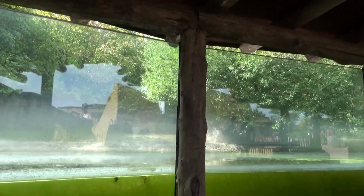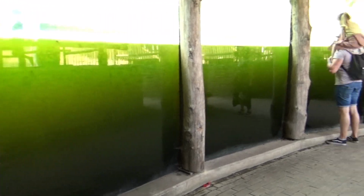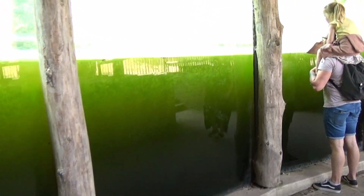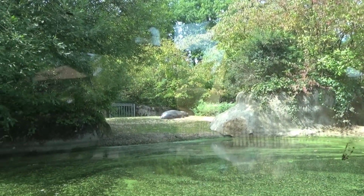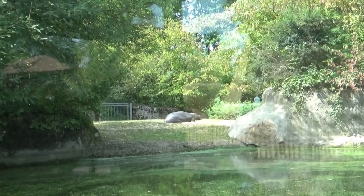It's actually a very fancy enclosure. A very spacious one as well, lots of space. Even the water part over here is probably the largest one in this video, so that's all pretty cool. In this case the water was a little bit dirty, so you're not gonna see much of the hippo, but that's fine because they were on the land anyway, so we can see them over there.